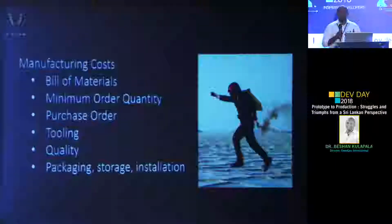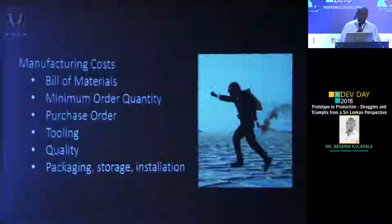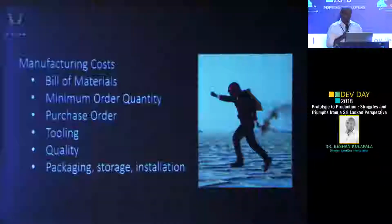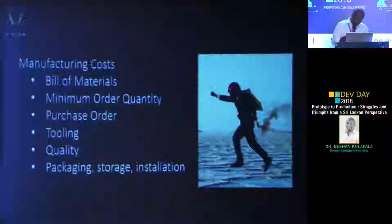Tooling cost is, to make a prototype, you need to make a mold that you have to CNC maybe using aluminum or steel, and these have a big cost. Then you have to make sure the quality of the product is good, and then worry about packaging, storage, and installation. So some of these don't apply for software, but some of them do. Quality is a thing that you all need to worry about.